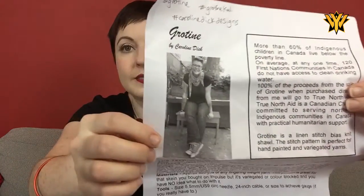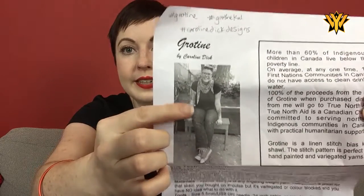So that yarn was called Frankenhen, I think, and then this one that I'm knitting with is Hen Pecked, so both hen colours. So when I was deciding to cast on this Grotine shawl, this is the designer here, Caroline Dick, and when I was deciding to cast it on, I wanted some help choosing which hen yarn to use, so I put it up on Instagram, and Hen Pecked was the winner. So here is the vote, just so you can tell.